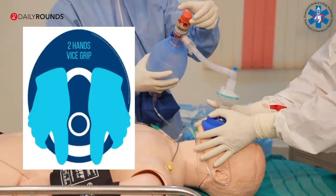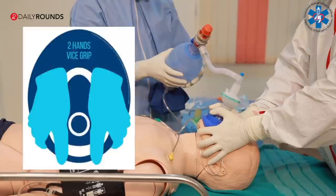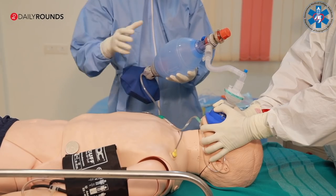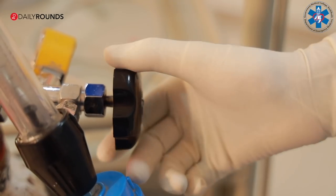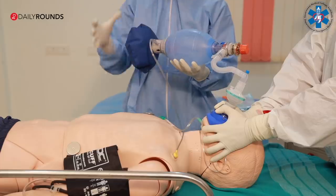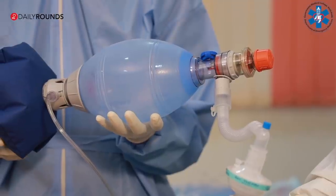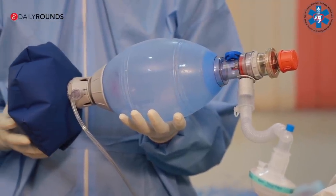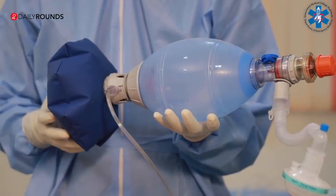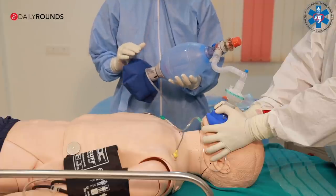Use a firm two-handed VE grip to prevent any leak. A non-vented NIV mask of optimum size may be used to achieve a better seal. Now, keep the flow of at least 15 liters per minute. The adequacy of the flow may be assessed by looking at the reservoir bag; it should not collapse during inspiration. Avoid bagging as far as possible.